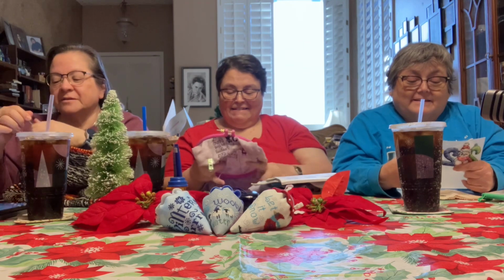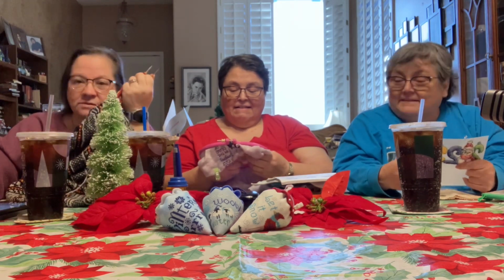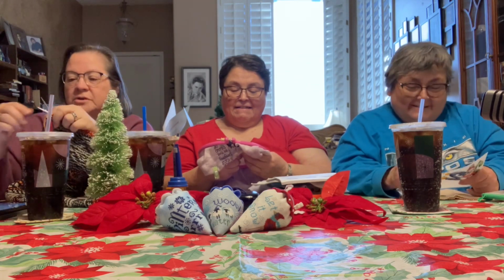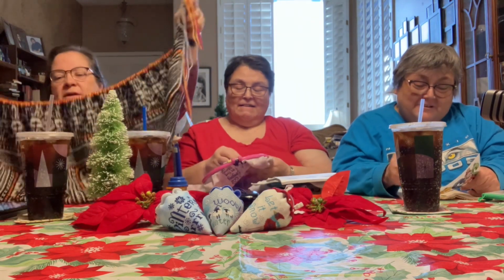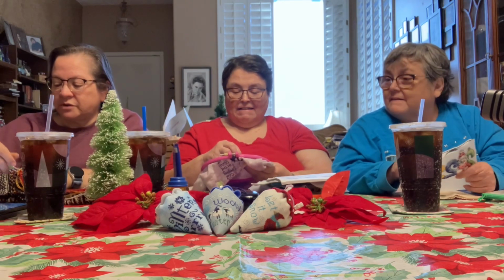But anyway, so that is all I have to say today. Literally, just working on this stupid shawl. It's beautiful. Actually, okay, hold on. Let me put these covers back on because I want to show you.